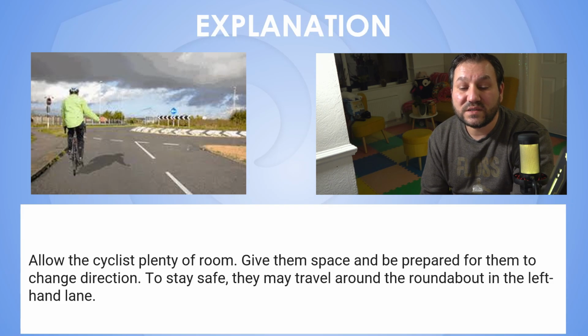Explanation: allow the cyclists plenty of room. Give them space and be prepared for them to change direction. To stay safe, they might travel around the roundabout in the left-hand lane.